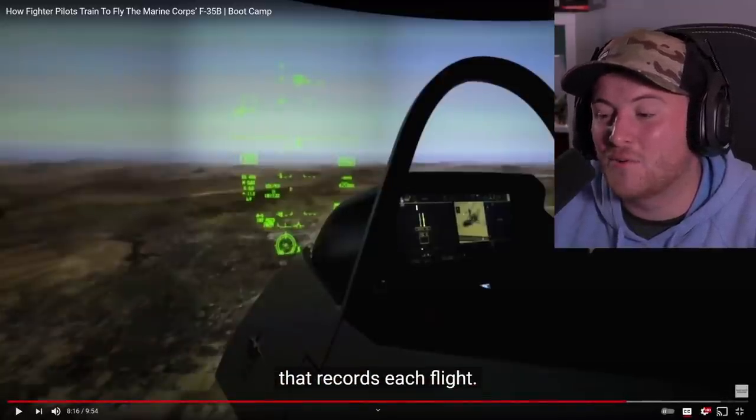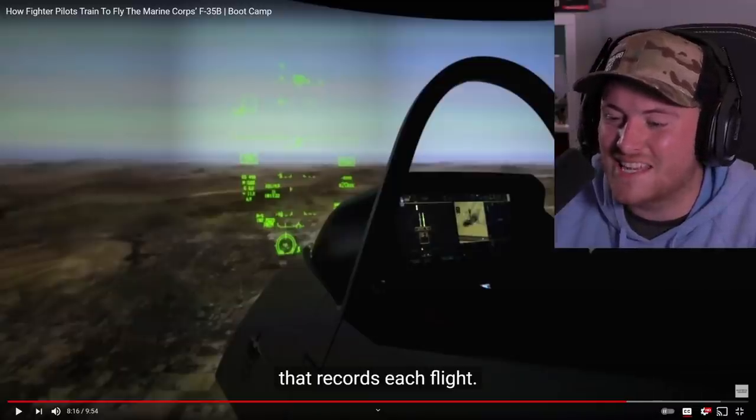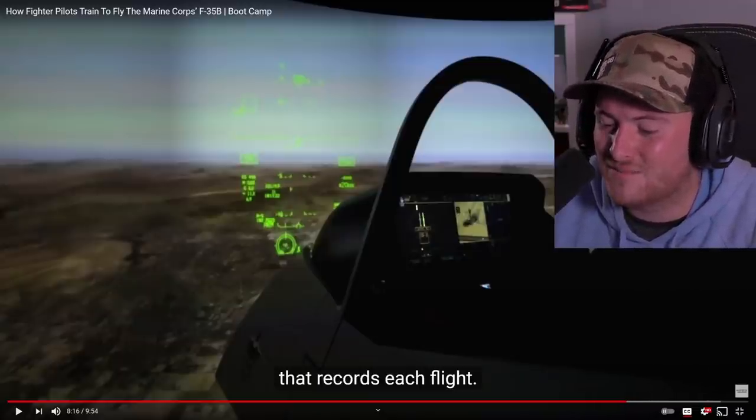That has got to be one of the coolest things. I wonder if they get to keep it. Surely they don't, because it's military gear, isn't it?